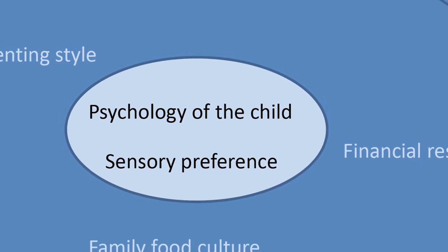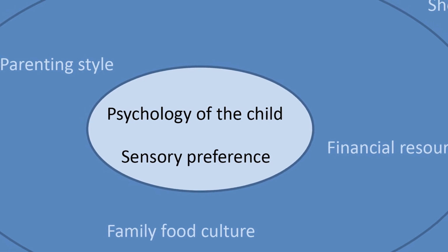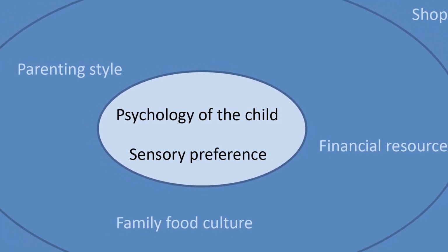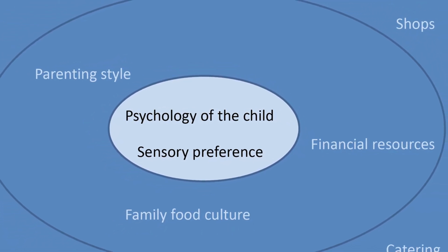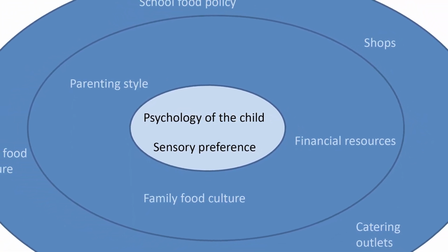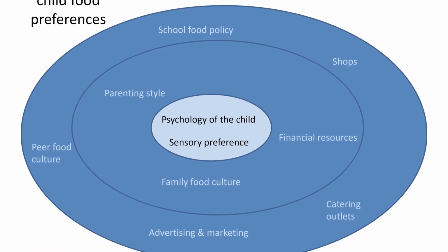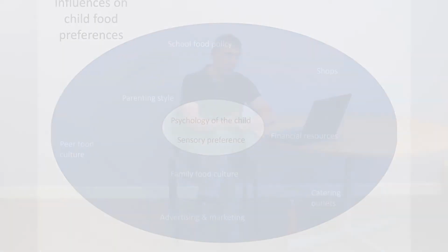But outside of the individual, we have the parenting style, the family food culture, the amount of money available, and more widely in society we have, for example, school or nursery food policy, whatever shops might be available locally, catering outlets, the influence of advertising and marketing, and of course the influence of our peers. And it's really how all of those influences come together over time that will shape somebody's preferred diet. Give you one or two examples.